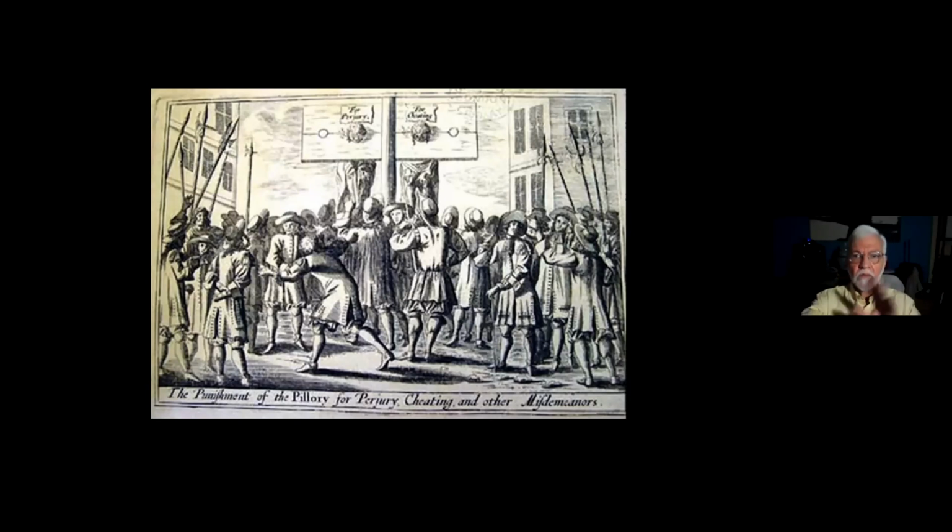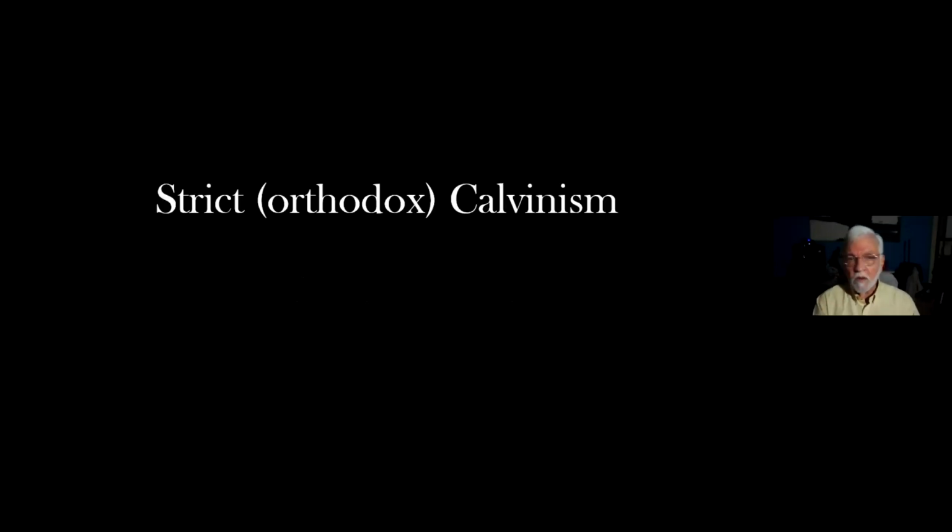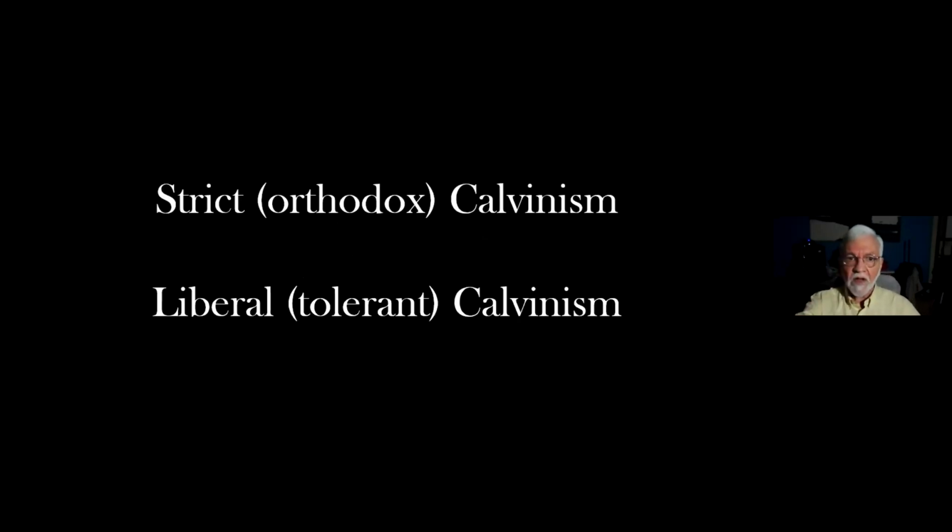Okay, so let's get to art. This was all preamble to talking about Dutch art, because the Netherlands became Protestant. They broke away from Flanders, also in the Netherlands, which is basically Belgium now, and they embraced a liberal form of Calvinism. Now, the strict Orthodox Calvinism is like what I was saying in Geneva.